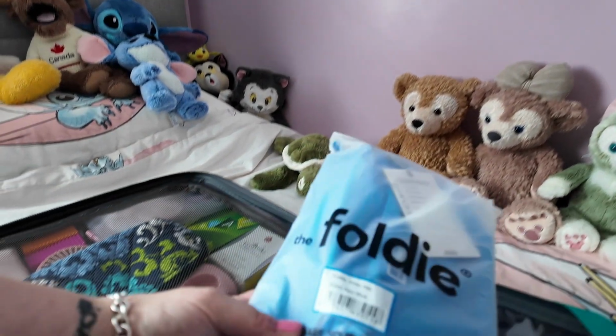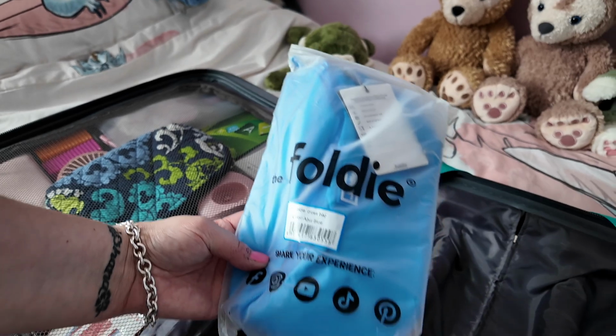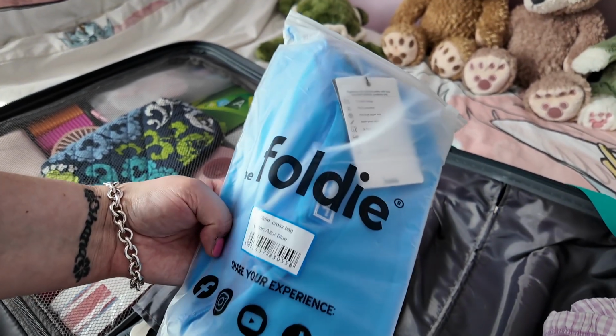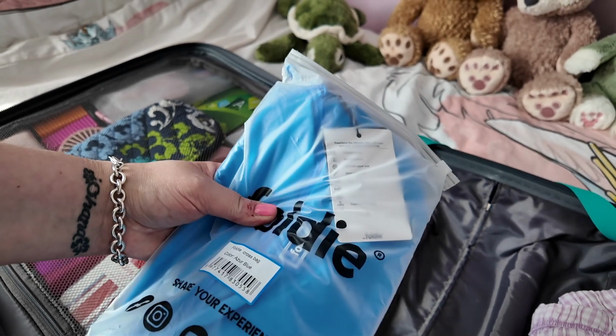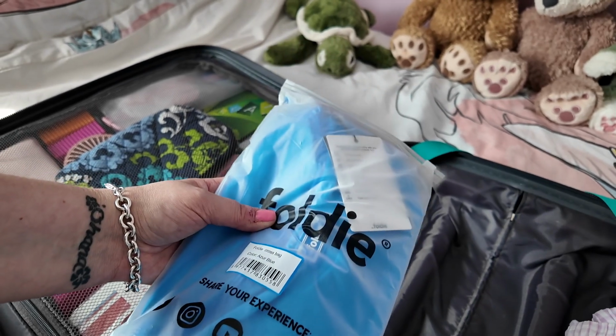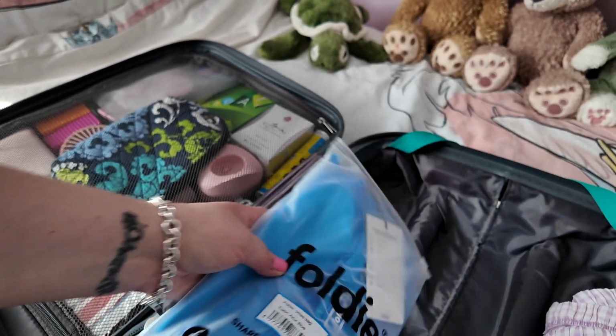And then I have this, which is a foldy. Now this is like a bum bag or a fanny pack, depending on where you're from. But it's been advertised all over Instagram. I thought I'd give it a go for security purposes, especially when we're in Barcelona. So I thought I'd give that a whirl.